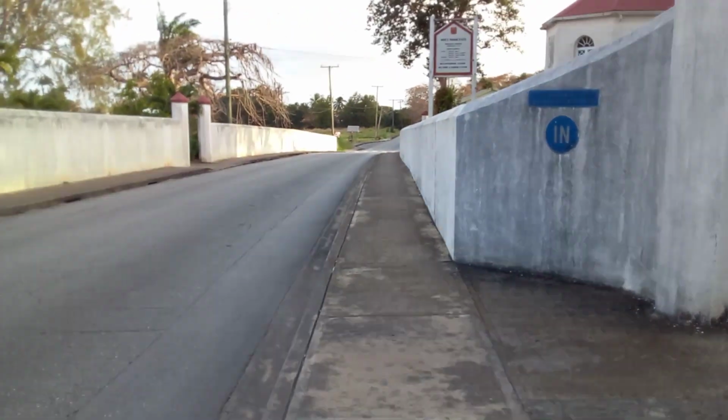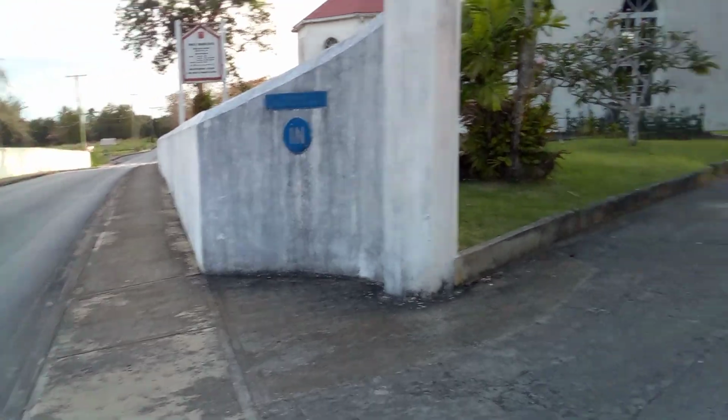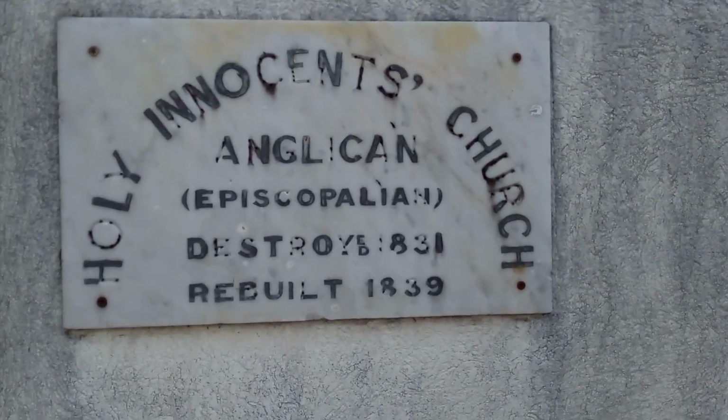That is where it is said that when service is going on at the church, the organ from the church vibrates into the cave. A brief history of Holy Innocents Church here.